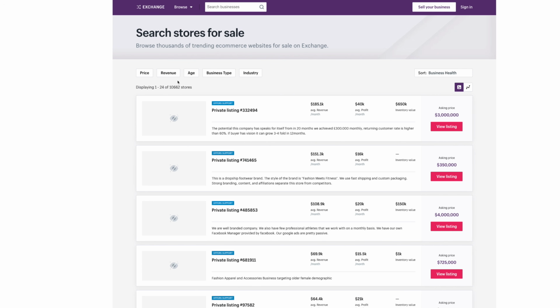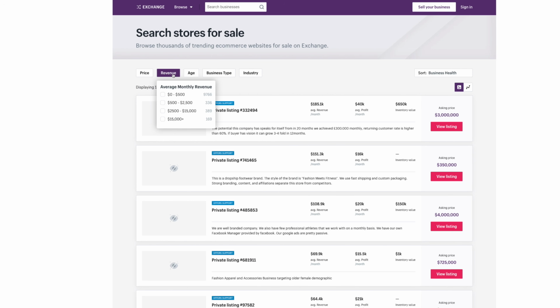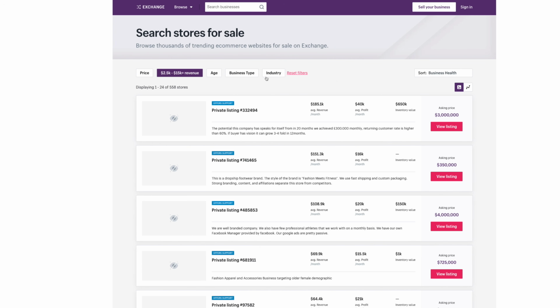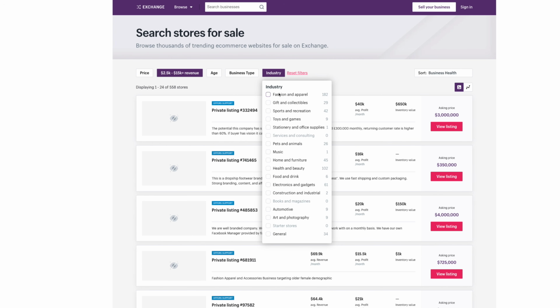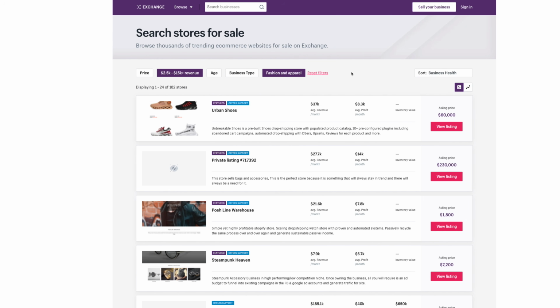Now you can sort through price, revenue, business type, and industry. I find that a lot of these stores are actually dropshipping stores, so I don't really bother with business type, although I do niche down via industry and of course revenue. So let's take a look at $2,500 all the way to $15,000 plus in monthly revenue. And let's go into industry, for example, and let's click onto fashion apparel. And then you'll be able to see all sorts of different stores.